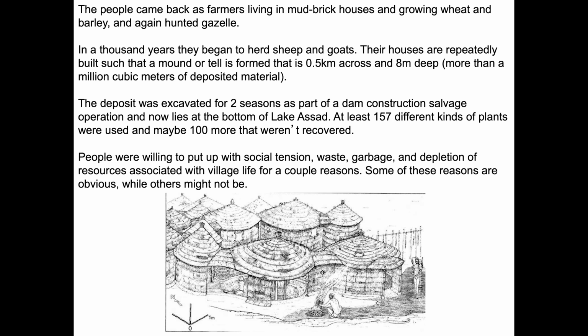At least 157 different kinds of plants were used, and maybe 100 more were used that weren't recovered. So this hydroelectric project in Syria has in some ways preserved Abu Hureyra. In other ways, it's made it difficult to get to. So people were willing to put up with social tension, waste, garbage, and depletion of resources associated with village life for a couple of reasons.